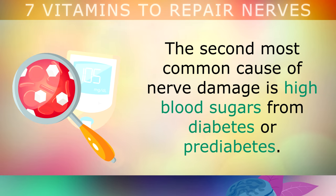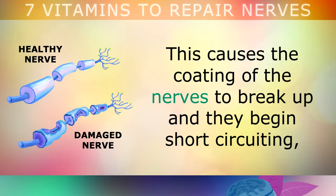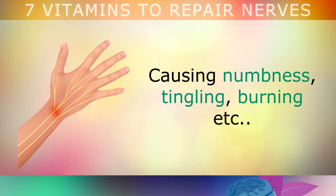Secondly, another common cause of nerve damage is having high blood sugars from diabetes or pre-diabetes. Having too much sugar in your blood causes damage to the blood vessels that feed your nerves. This causes the coating of the nerves to start breaking up, and then the nerves start to short circuit, causing numbness, tingling, burning, etc., as they are similar to a wiring system.